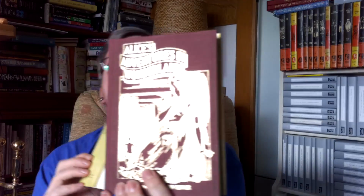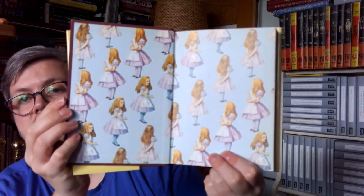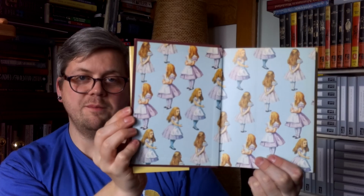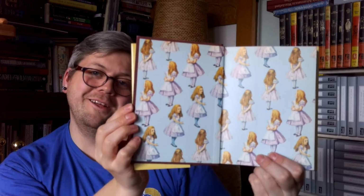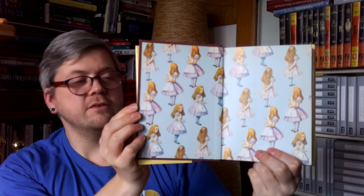So that's the dust jacket, and it has this gorgeous, that's so bright, it has this gorgeous gilded picture of Alice, and I think that's when she's just gone down the rabbit hole, and yeah, it's lovely. And again, the inside has these gorgeous end papers, just like that. Actually, that would make a really good thumbnail. I'm thinking out loud here. So yeah, that's the last one in the collection.